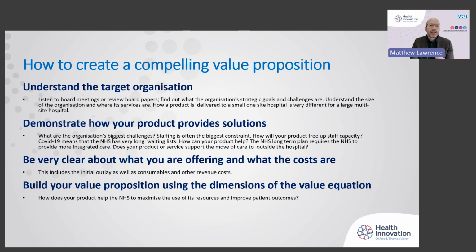What is the problem you're meeting? So how's the solution there? So staffing, as I alluded to earlier, is a really big problem for the NHS now. There aren't enough doctors, there aren't enough nurses to deal with the work that's there. So if you can find a way to free up staff capacity, to help them learn quicker or to do more for the same thing, that's going to be a benefit as well.